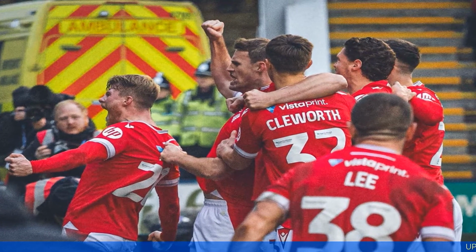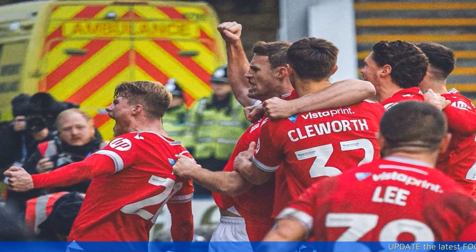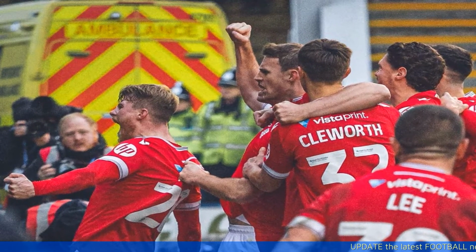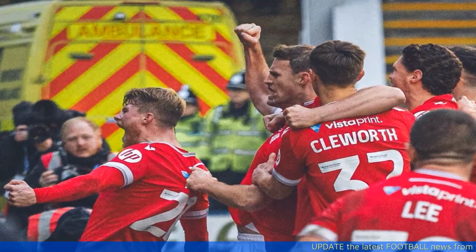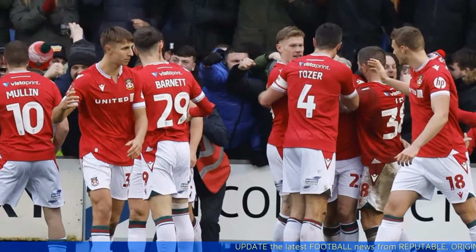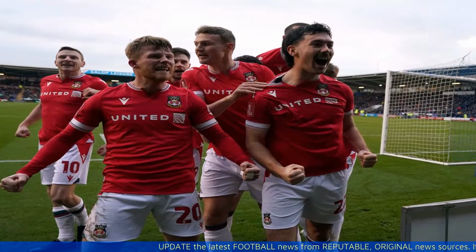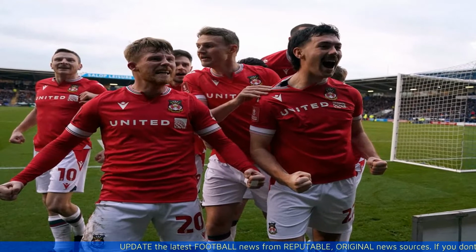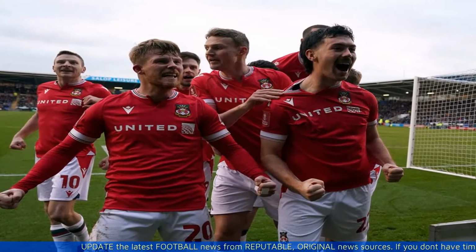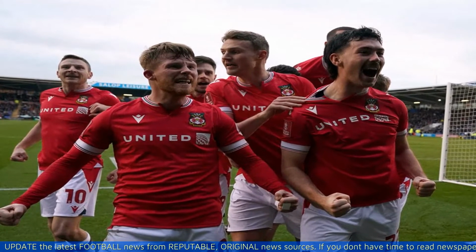Port Shrewsbury Town 0-1 Wrexham. Tom O'Connor's goal seals another FA Cup scalp on Derby Day. Tom O'Connor's deflected strike proved the difference as Wrexham claimed Derby Day victory and another FA Cup scalp by winning away at rival Shrewsbury. O'Connor, who also scored against both Coventry and Sheffield United in last season's competition, scored the only goal of the game in the second half.